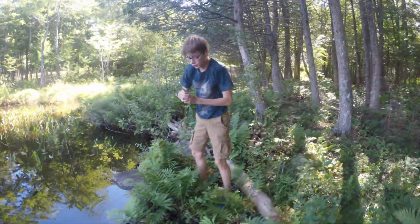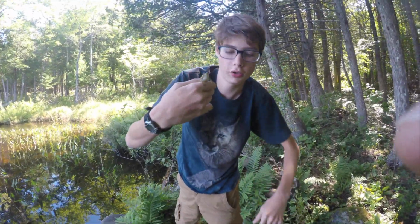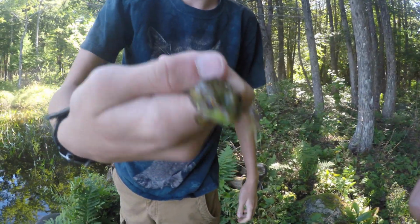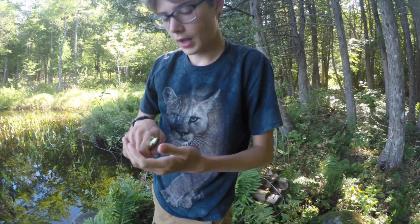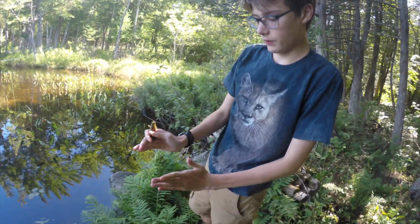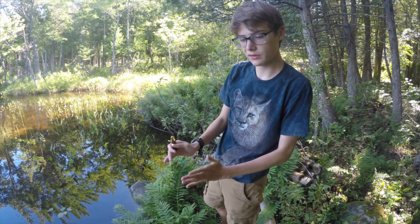This is a young, I think male green frog. And you can tell he's a male because he has a very distinct green head. And green frogs get a lot bigger than this. They can get to be a decent size, sort of like a small bullfrog.